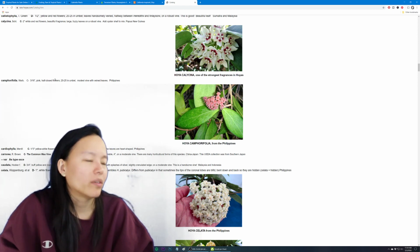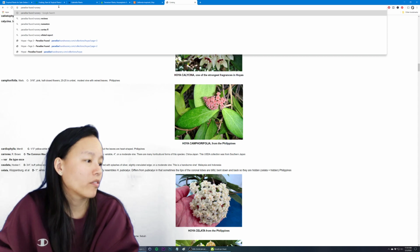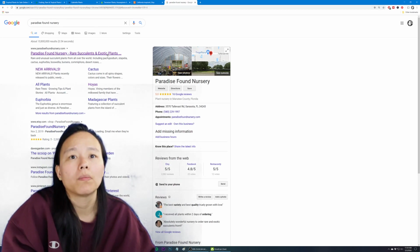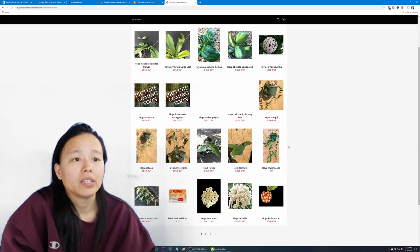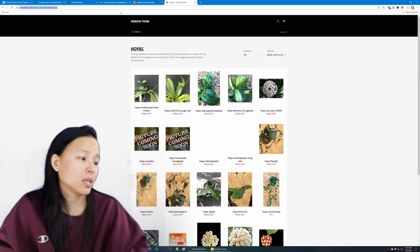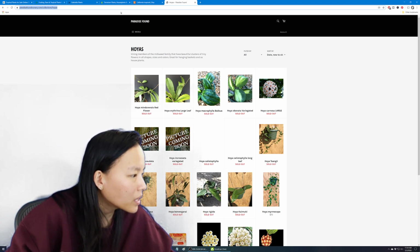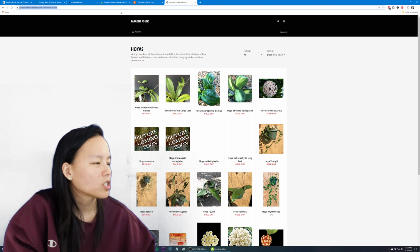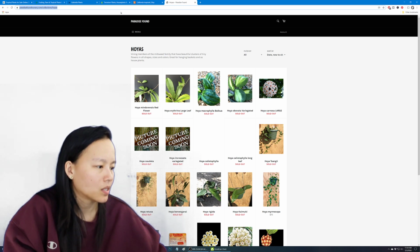Okay, I've also gotten a tip about this place, Paradise Found Nursery. People have bought Hoyas from this place as well, but I don't have any experience, and they're all sold out, which is what you're going to find a lot of the time. So keep an eye out on them. I don't know if anybody has any experience with that. Yeah, Julie, did you message me? Somebody messaged me about Rare Hoyas. He's not doing it right now.